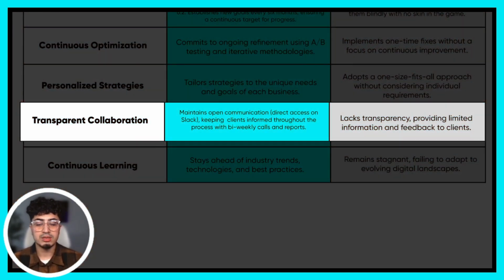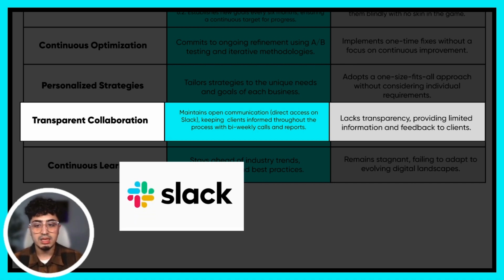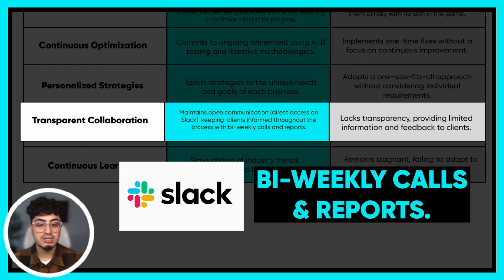Transparent collaboration. We maintain open communication with each and every one of our clients. We have a CRO expert like myself available on Slack around the clock, keeping our clients informed throughout the process with bi-weekly calls and reports so you guys know exactly what's taking place from a CRO effort standpoint. Whereas the average agency, they lack transparency, they provide limited information and feedback to their clients because most of the times they don't even know what they're doing.